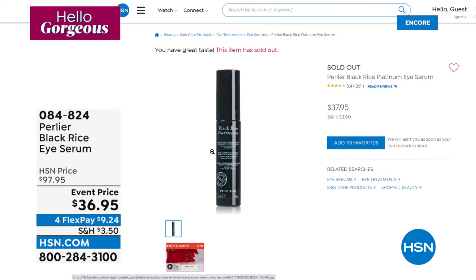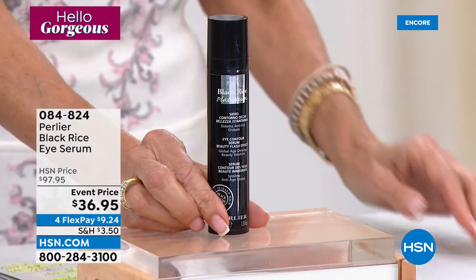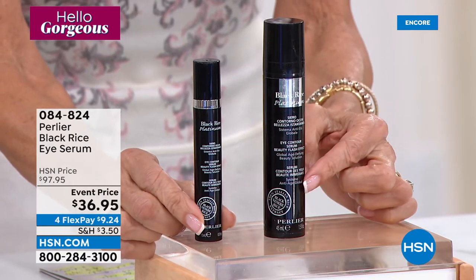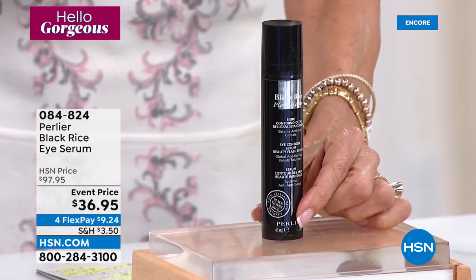Let's do it again. We are going to bring in, oh yes, the super size, which is the equivalent, as you can see on your screen, of three of the regular sizes of the eye serum. And guess what? This is $37.95. This is a dollar less. So you're getting three times more for a dollar less, $9.24 on any credit card.